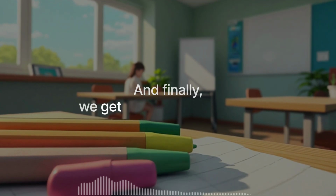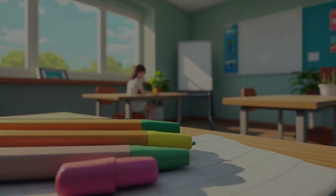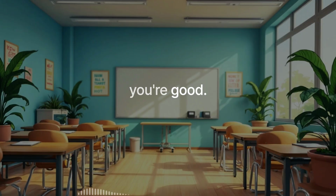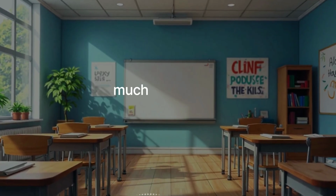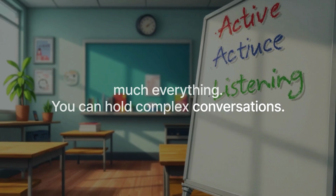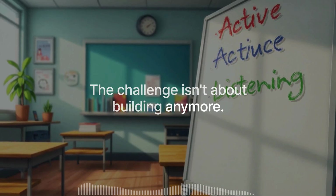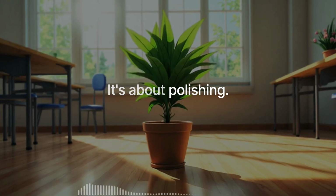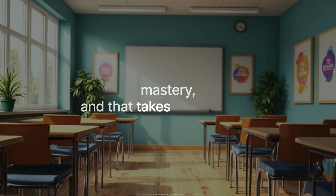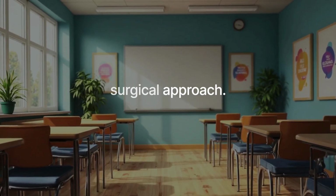And finally, we get to the advanced plan. For those of you at the C1 level, at this point, you're good. You can understand pretty much everything. You can hold complex conversations. The challenge isn't about building anymore. It's about polishing. It's about achieving true mastery. And that takes a much more surgical approach.